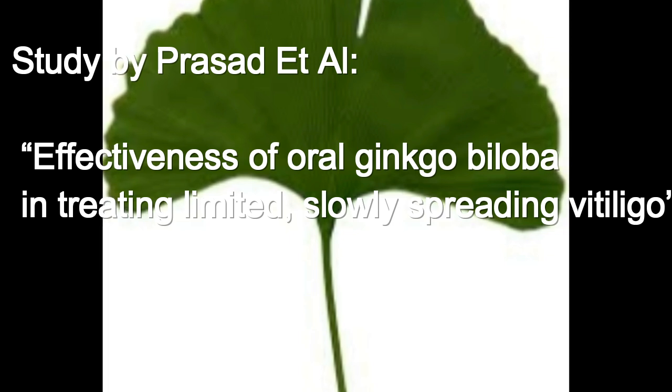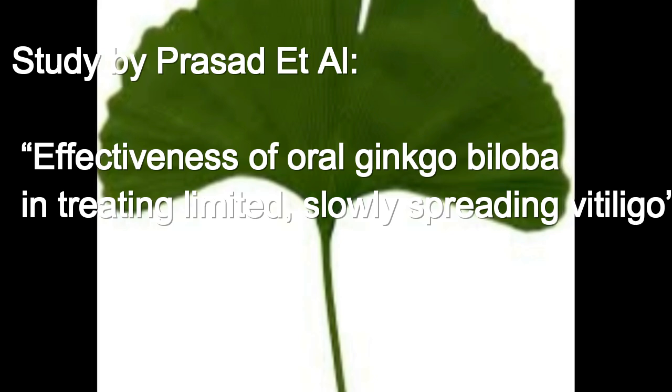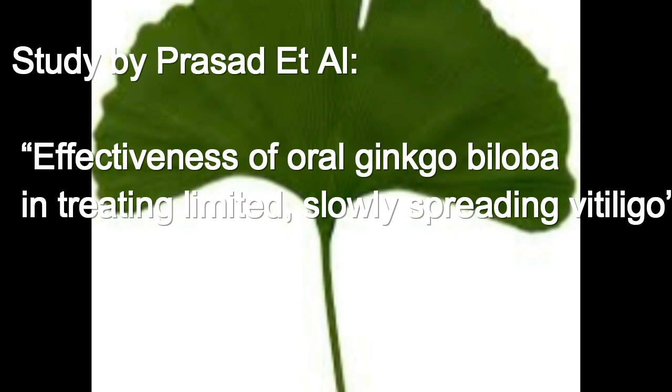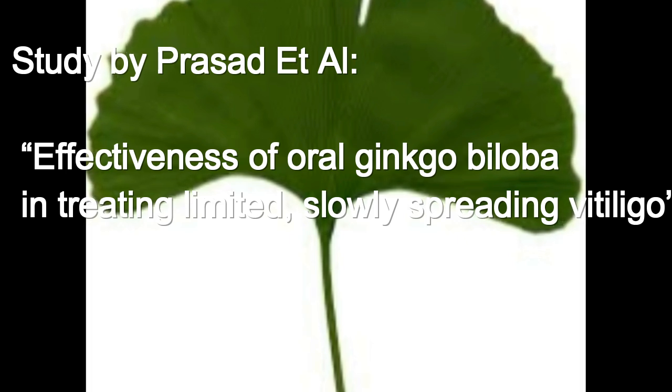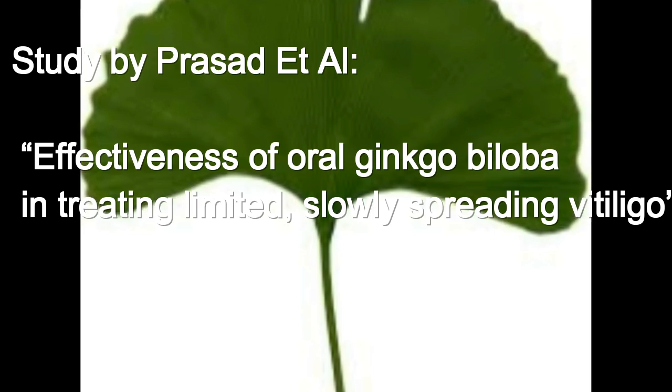If you want to try ginkgo biloba supplementation for yourself, be very careful to purchase the correct type, as some are much better quality and much more effective than others. After a lot of research, I found a product that I use that matches the ginkgo biloba used in the pre-mentioned research. The supplement contains all the required leaf extract properties in the correct amounts.